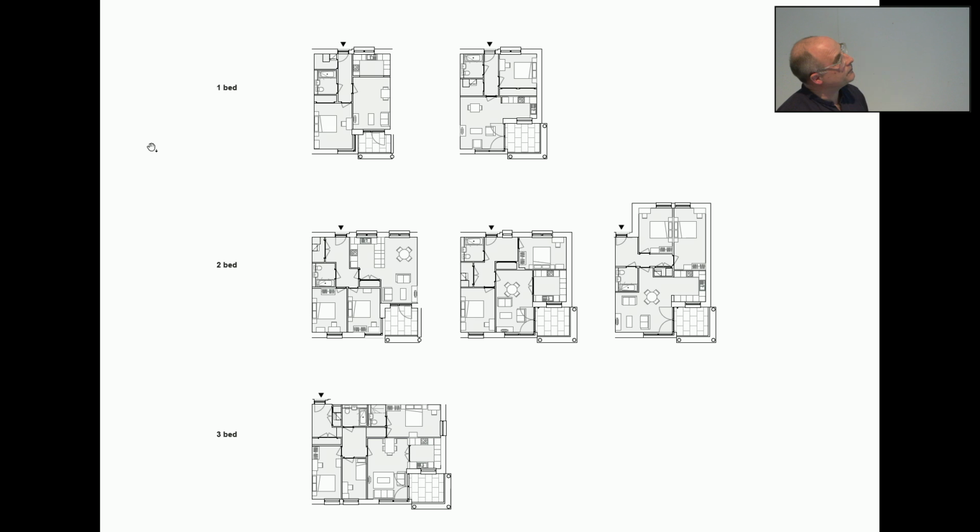And they often have a corner balcony, you'll see, and occasionally they have what could be mistaken here for a corner balcony, but actually form as part of a terrace, paired balconies.